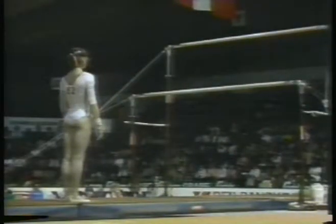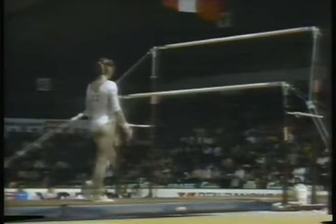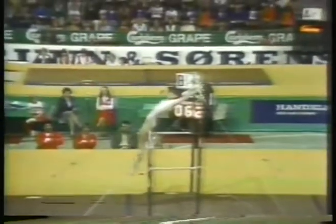Seeking her third. She leads in this event. And she goes through this bar routine with the same ease as she did in Skien, Norway, when she was in her first European Championships. Watch this move, a brand new move for Nadia. Free hip, immediately front flip grab.